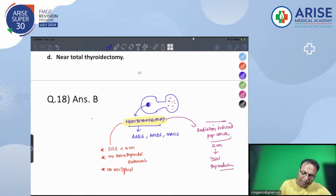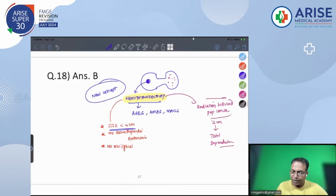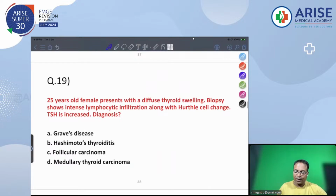New concept from 28th edition Bailey. In some cases we can also do hemithyroidectomy if the lesion is very small. According to new grading systems, if it is less than 4 centimeter, hemithyroidectomy can also be done. In this case, I'm not doing it because this is radiation-induced. So radiation can cause cancer in the remaining gland. Better to go for removal. Okay, that is a point. You should not forget. New update from Bailey 28th edition.